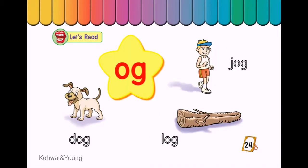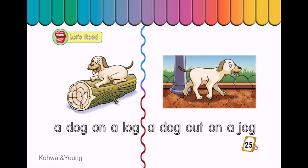Let's read. Og, dog, jog, log. Let's read. A dog on a log. A dog out on a jog.